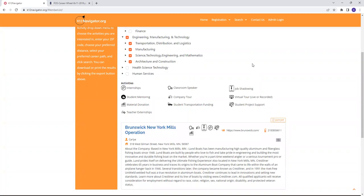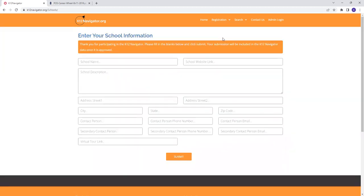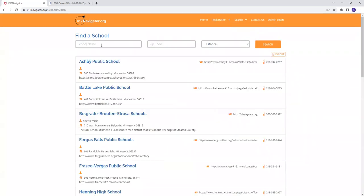Schools can also register by hovering over registration and school registration. Enter the school information you want businesses to see and click submit. Organizations can search for schools in their area by searching for a specific school or by indicating a zip code and preferred distance.